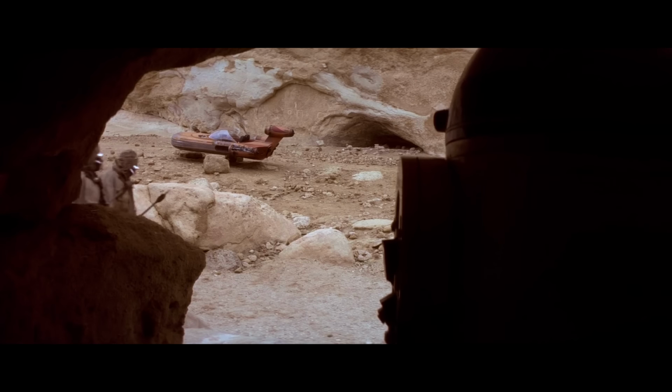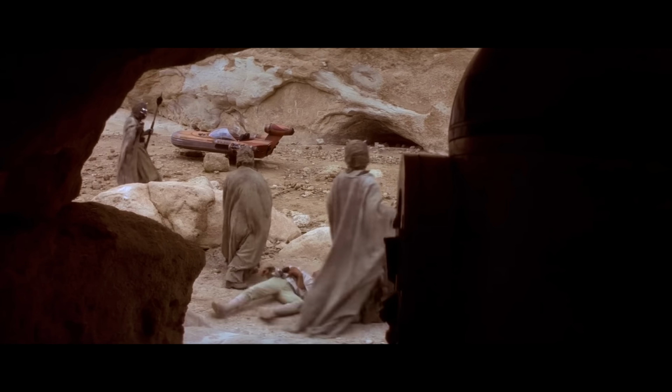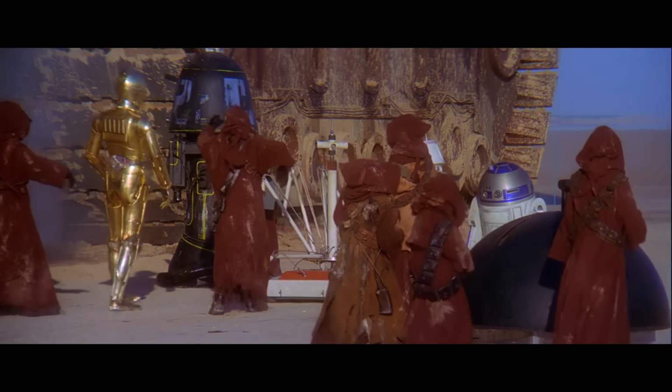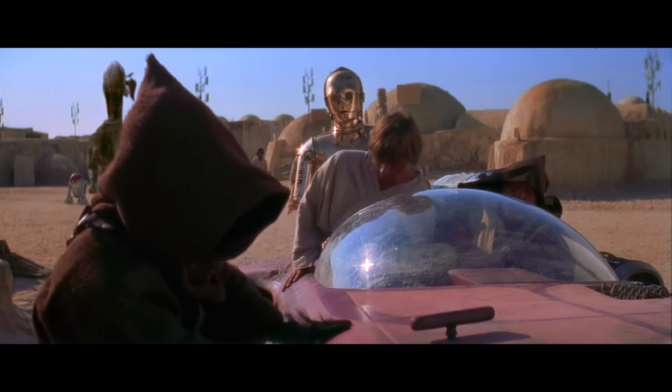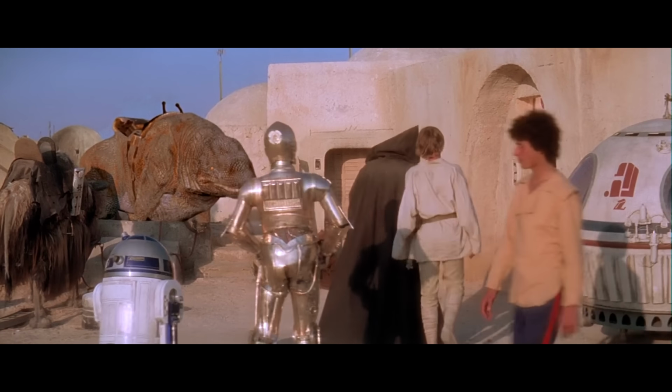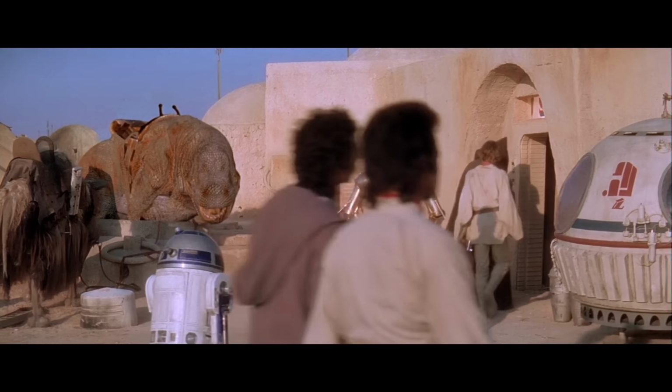And this focus on masks and cloaks for the Sand People and the Jawas means that the movie gets to show us aliens without actually showing us aliens. For all we know, they could be human under there, which makes it more impactful when we get to the Mos Eisley Cantina and start seeing the really weird stuff. Unfortunately, when they filmed it, it wasn't nearly weird enough.